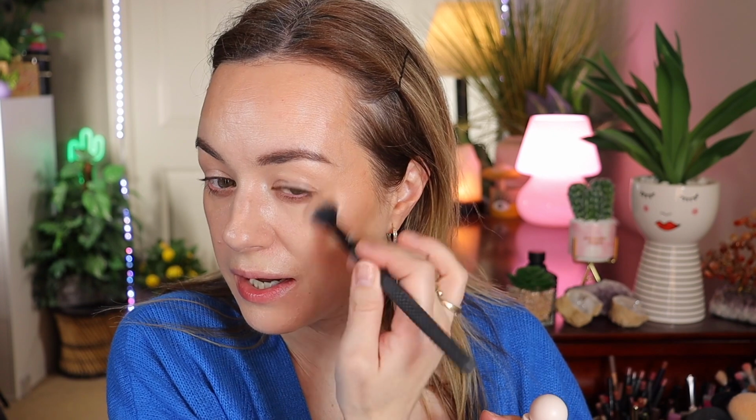I think that this highlighter is very beautiful. A little bit goes a long way. And look how nice it just melted into the skin. You don't see the line between the highlighter and bronzer and blush. It's kind of like a nice tinted serum.